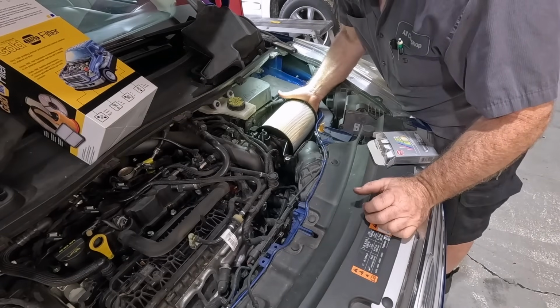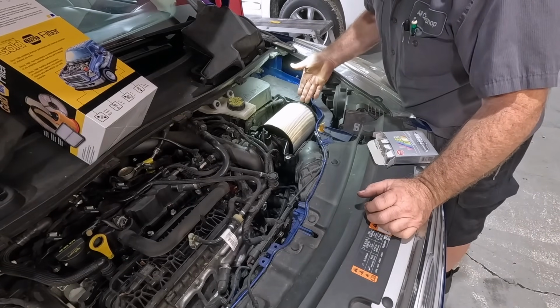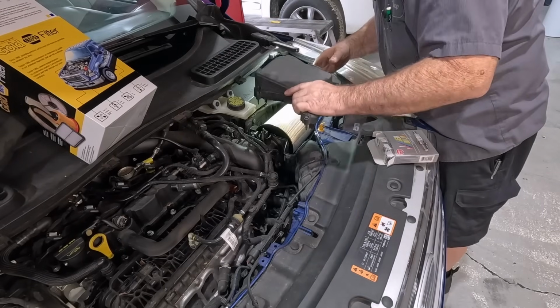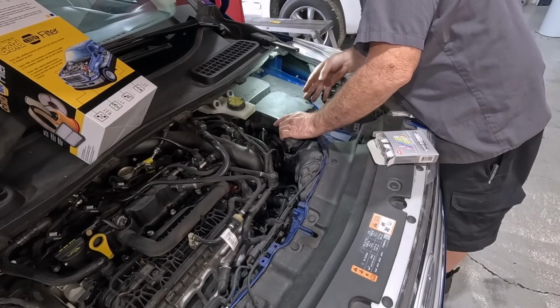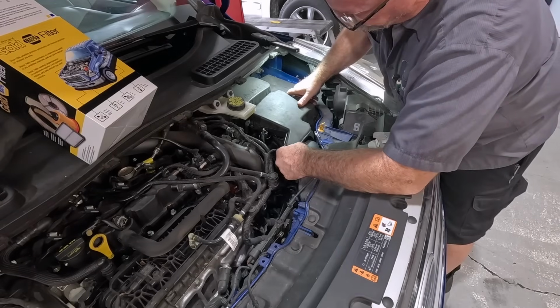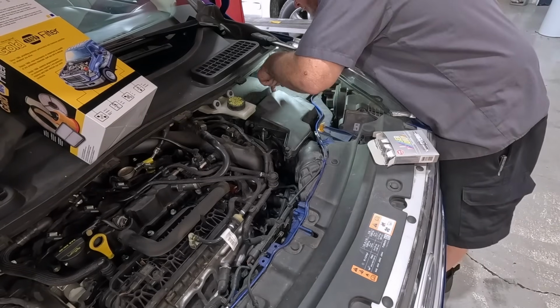What gives people a hard time on these air filters is you have to push it in until this lip goes down in the housing. And in this top, the lip has to go into the upper, and the bolts have to all line up. And there's 4 of them, one of which is really hard to see down there.